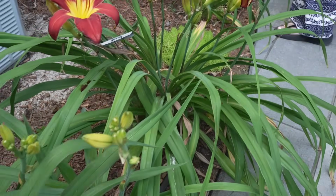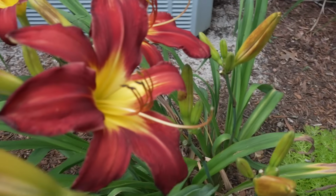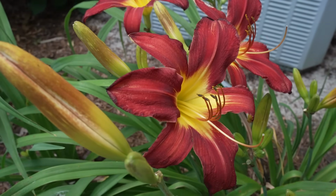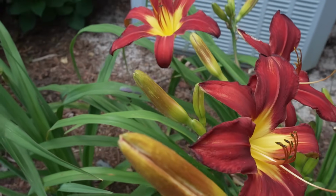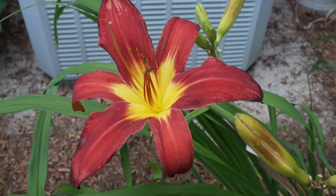And here's a big red daylily. This is Spider-Man. Spider-Man is quite large. The petals are thinner. And this is one that you might even see in a local nursery around. So if you're looking for a good red, that is definitely a good red.